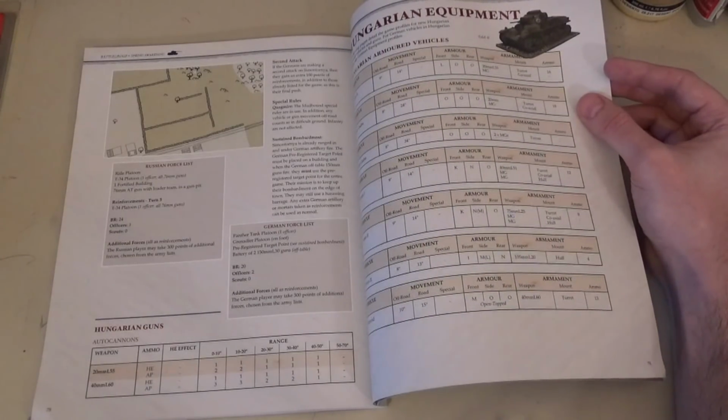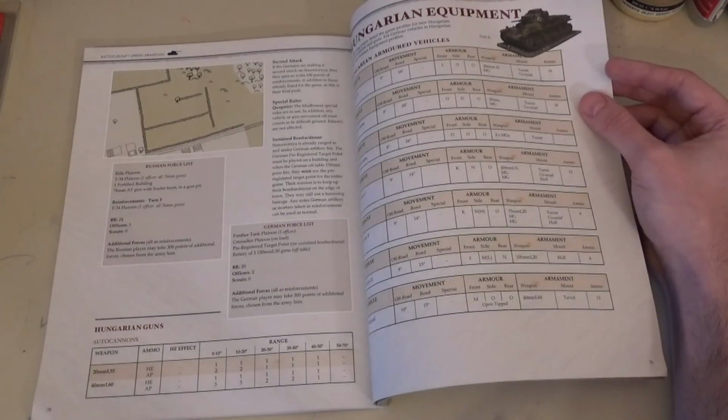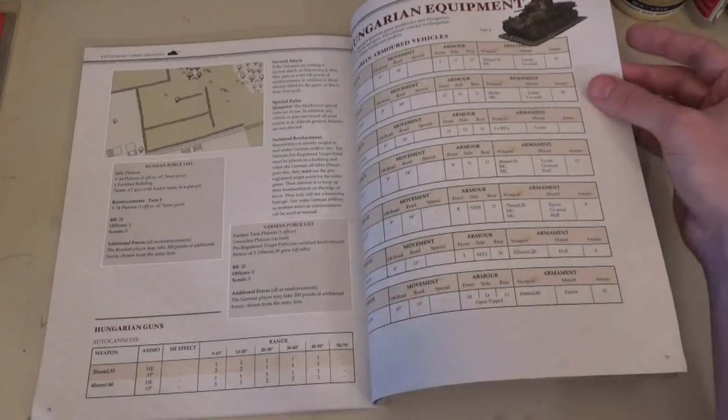So definitely stuff that you can get together with your gaming group, and you can feel confident that you can crank out at least a mission or 2 a night, and keep the campaign rolling over the course of a month, and probably be able to wrap it up and finish it.